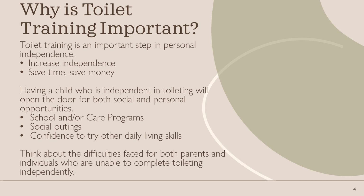When your kiddo is not toilet trained, you as a parent are required to do everything for your kiddo when it comes to toileting. That means taking them to and from the bathroom. That means changing their diapers. That means wiping them after every movement. That includes cleaning up if there's an accident in another room. That takes up a lot of your time as a parent.